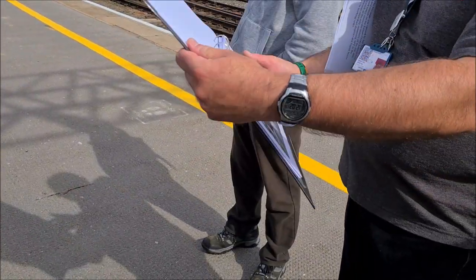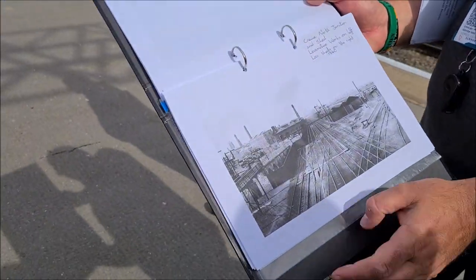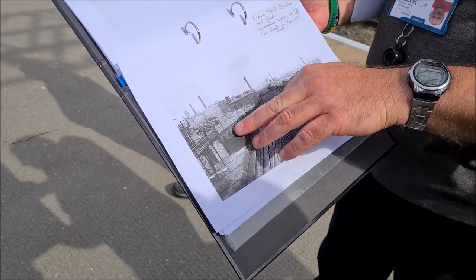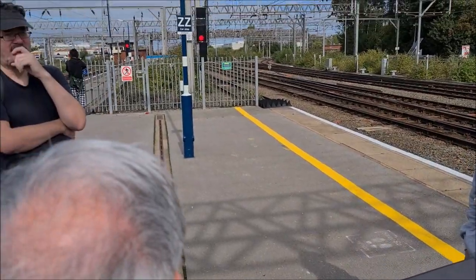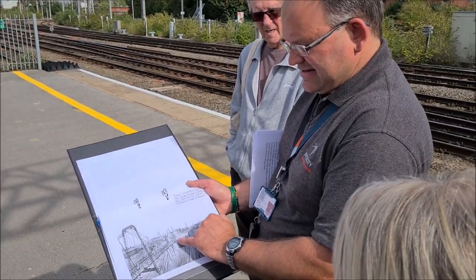So that's how it was back in the day. That was 1840, with the locomotive works and the sheds on the right hand side. Now this thing here, that exists and it's behind the signal box. So that part of it still remains and is in the Heritage Centre.